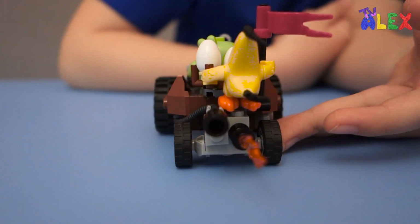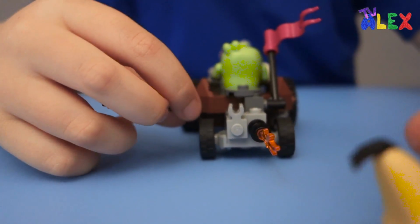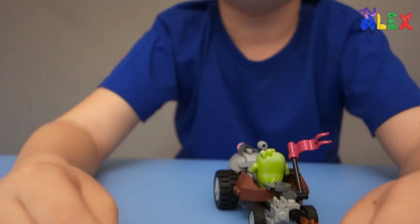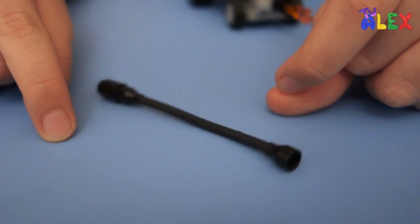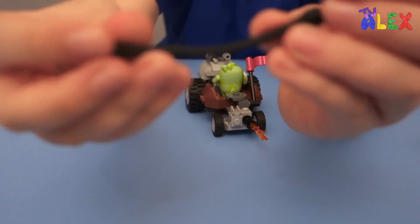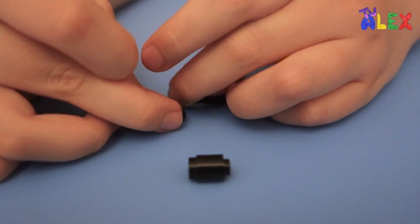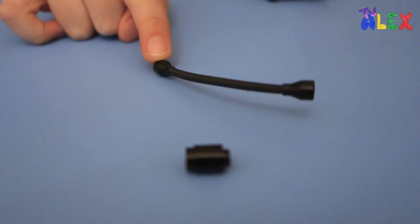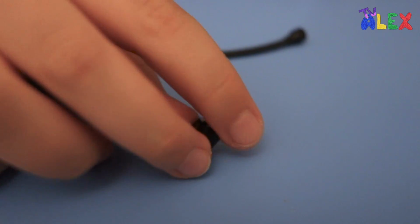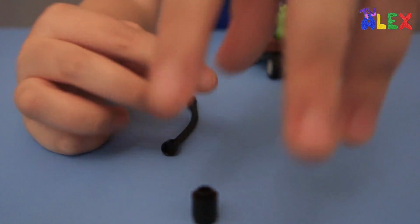A side, yes. The back has a hose. I think it's an exhaust pipe. This looks like a turbo booster, and this looks more like an exhaust pipe than anything else, because a hose would look too funny on a vehicle, and it would slow it down. So we got this hose, it's two pieces, very bendy, and it's a very good piece. I like it because it's very flimsy and bendy, and this is a cylinder piece, just in black, not too special, but this is a good build-up of two pieces.